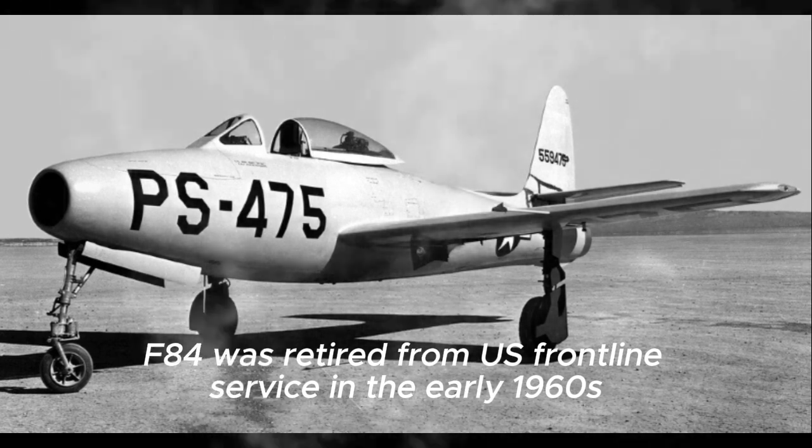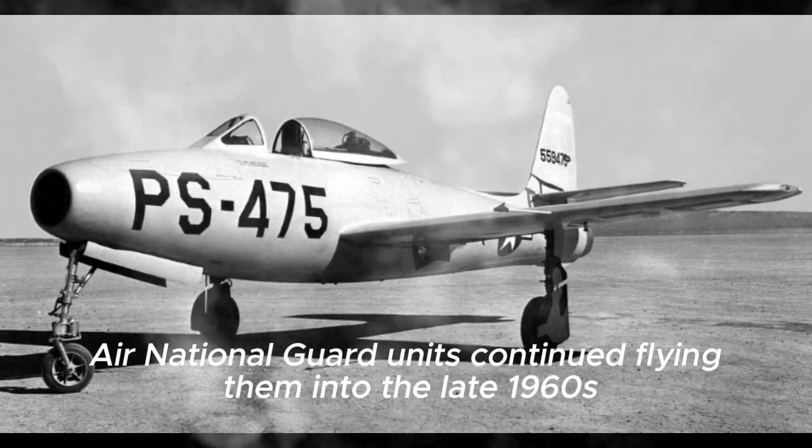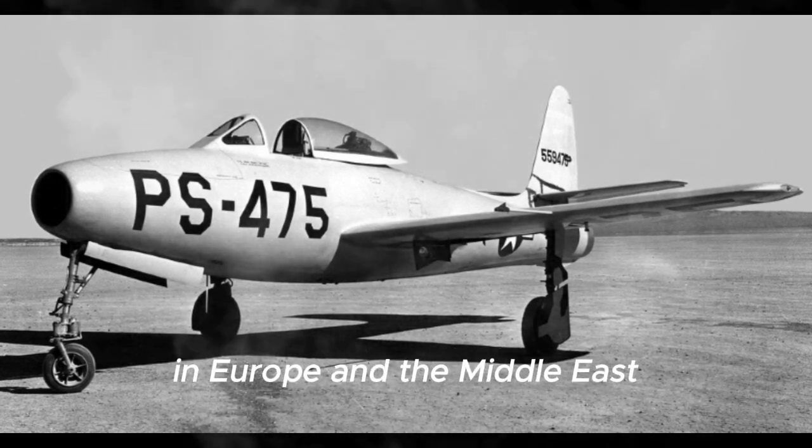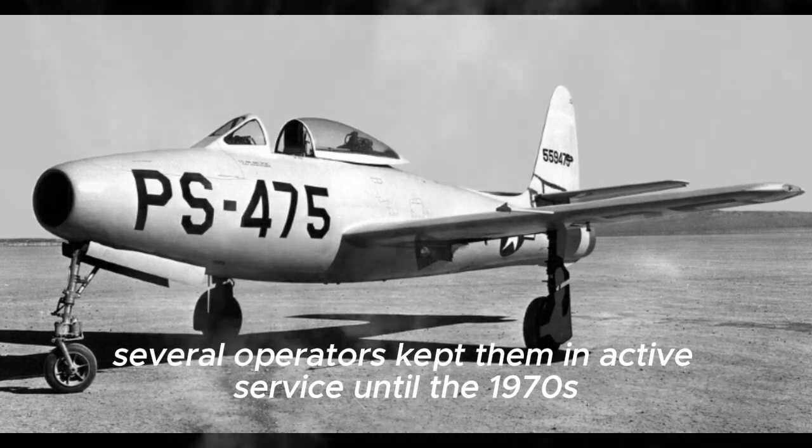The Republic F-84 was retired from U.S. frontline service in the early 1960s, although Air National Guard units continued flying them into the late 1960s. In Europe and the Middle East, several operators kept them in active service until the 1970s.